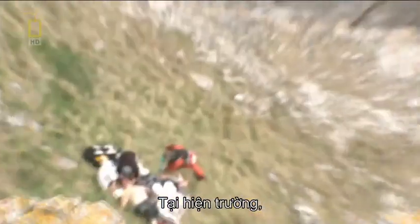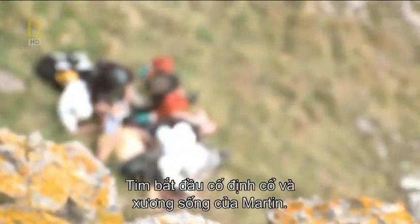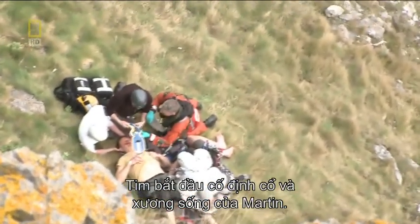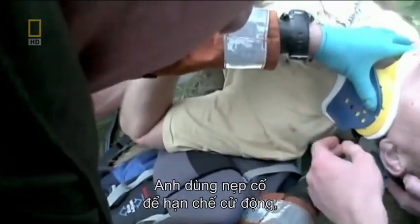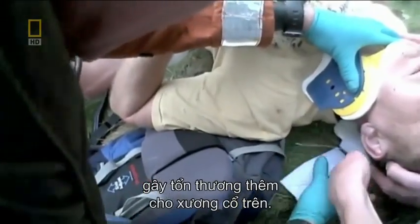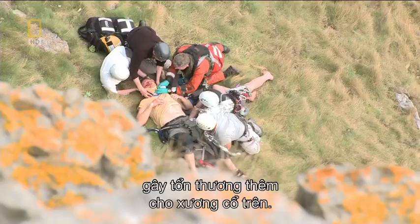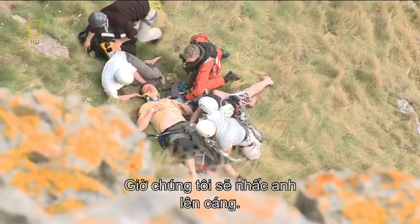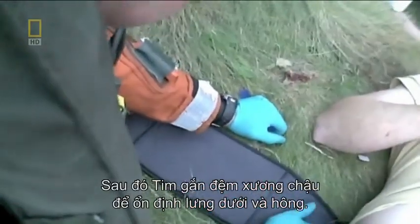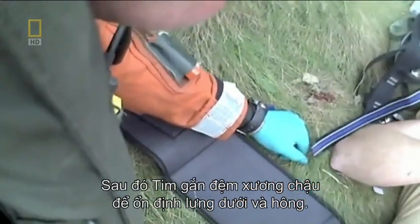Back down at the accident site, Tim sets about stabilising Martin's neck and spine. A neck brace is applied to limit movement and any further damage to his upper vertebrae. Right, we're going to have to get you into the stretcher now. OK, mate? Tim then attempts to apply a pelvic brace to stabilise Martin's lower back and hips.